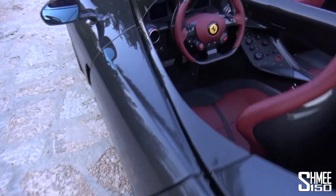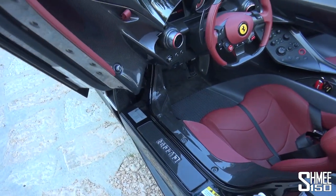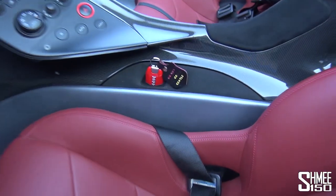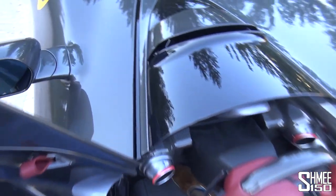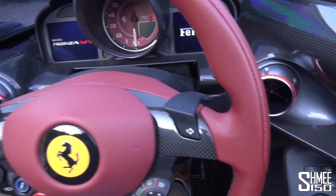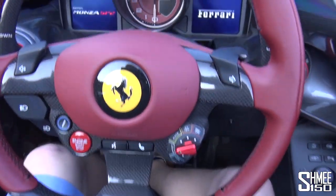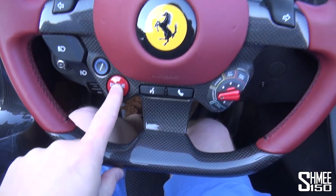To open the doors, you have the door pulls just inside. Give that a pull, open it up. You have these very small doors that open upwards and outwards. We've got the key inside, which says do not go gentle. Well, I will do my best. We'll see what happens. Take a step inside the SP2 and you're sunk into a fairly familiar Ferrari interior with the steering wheel, with all of the controls, the screens in front. Let's press the magic red button.